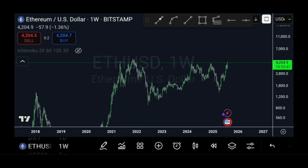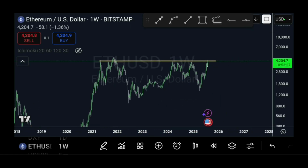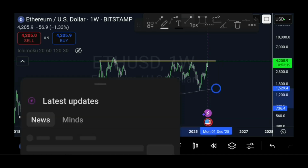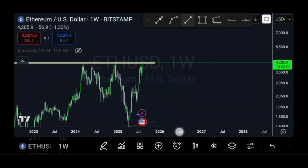So I'm not going to stay too much on this analysis. First and first, let's get our resistance, which is here. Let me change this color from red to yellow. So what I'm gonna call this is an ascending triangle and a massive one. I'm not gonna put any target for this for now. So what we want to see is price break above this level, which ETH has been doing so well to maintain that push to the upside.